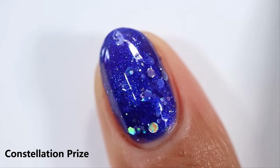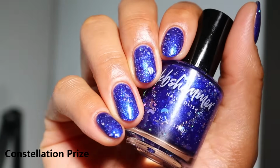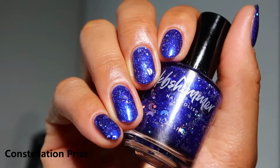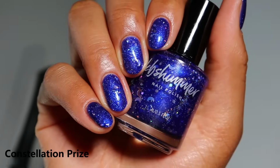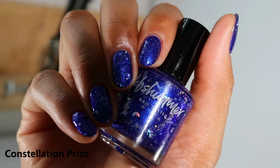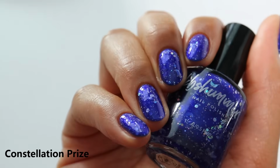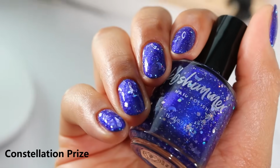So here's what it looks like, kind of in 3 coats, 2.5, 3 coats with a glitter smoother and a glossy top coat. I definitely recommend a glitter smoother for this one. Those moon-shaped glitters do dry down quite textured, as do those larger silver hex glitters. But man, they are so holographic.